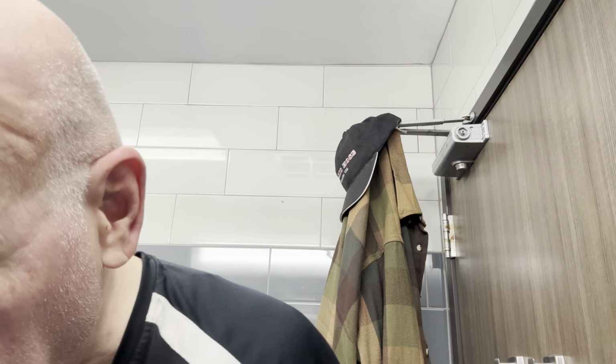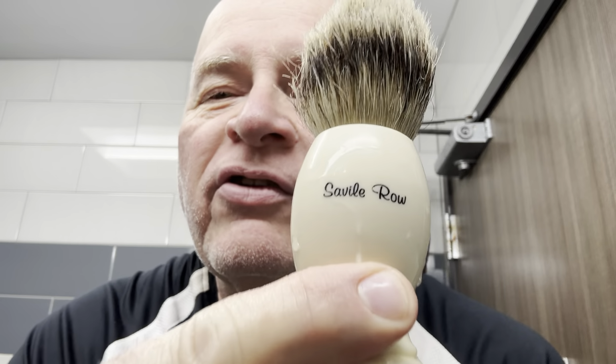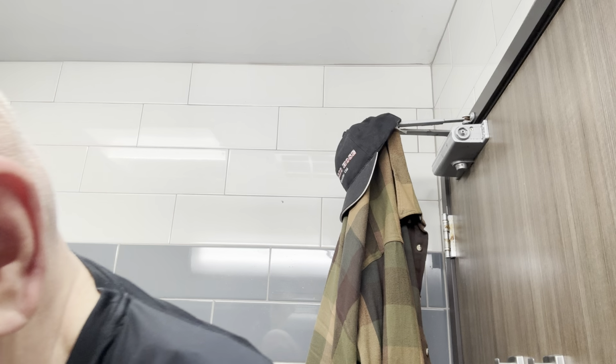Now for the brush this evening, we're going to use the same brush I've used since it's the only one I got with me. The Savile Row 26, maybe 28 millimeter, nice handle, faux ivory, premium silver tip Badger. Just a lovely brush.